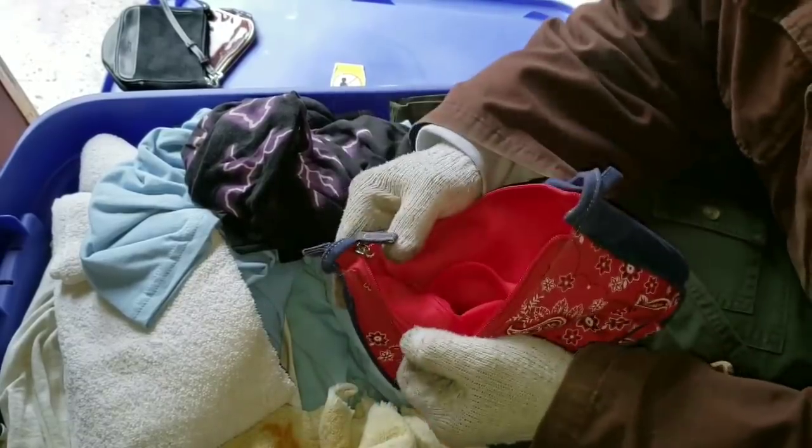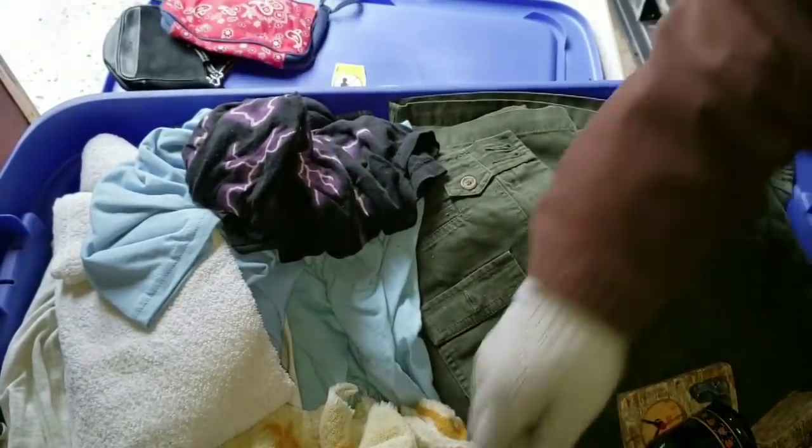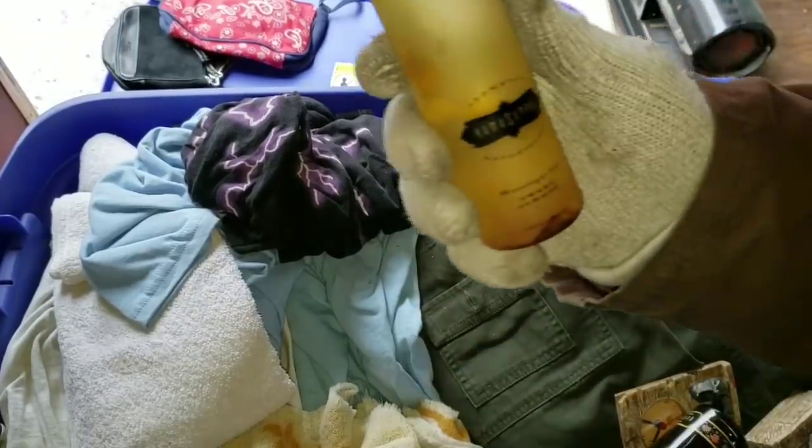Okay, this is another purse. I don't know what kind that is. It's kind of a nice one, though. Oh, we found some of this. Was it yesterday?